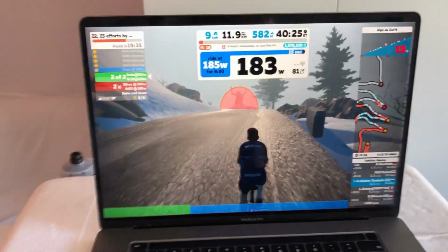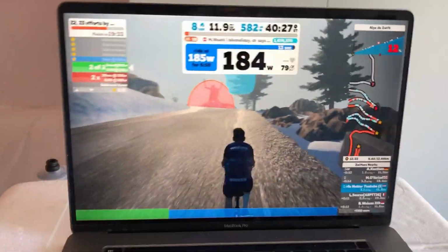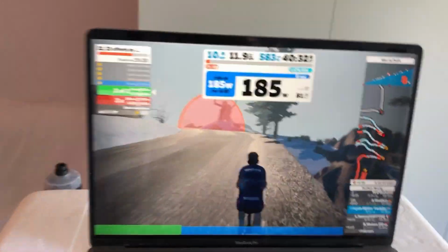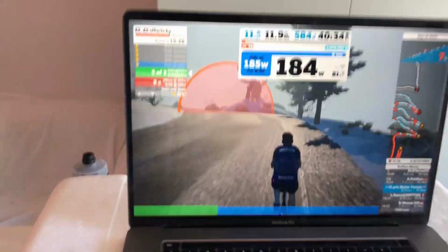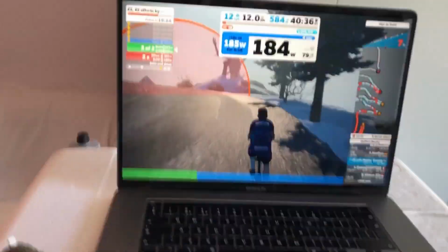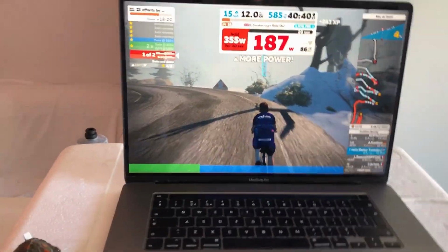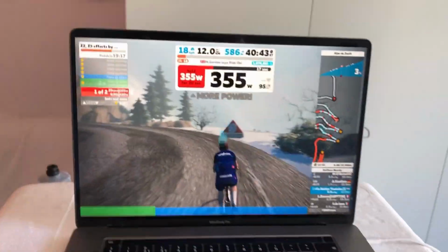Higher effort, higher wattage effort, 335 watts for 20 seconds. I'm going to try and not sprint it out because that makes it too easy. I'm going to try and stay in a relatively conserved position, not out the saddle or anything, just on the tops and try and push that wattage.